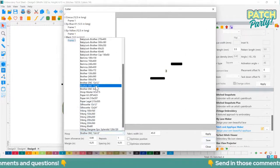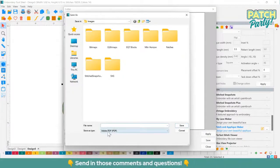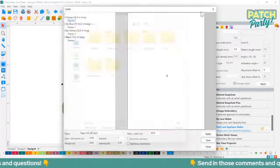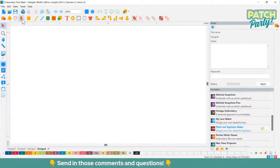Now, if you don't have a digital cutter, no worries. Just choose paper, and when you click save, you'll see that it goes right to the PDF option, and it saves an actual size template that you can print out. So really easy and simple to do. So let me show you one more thing before we take our break here.